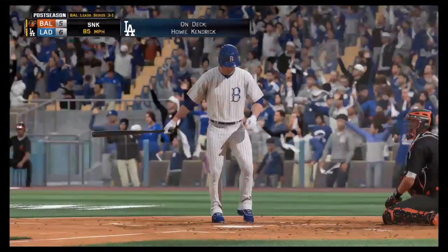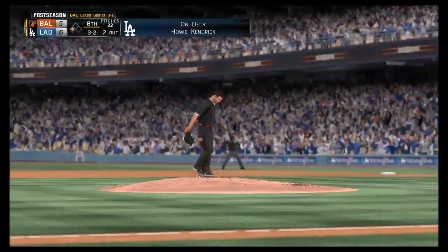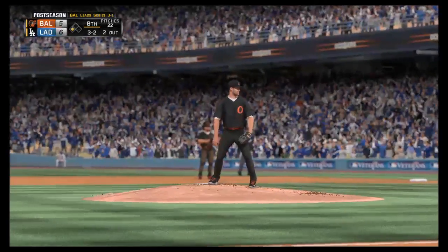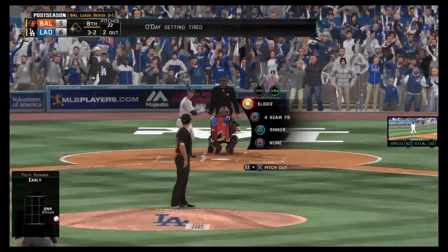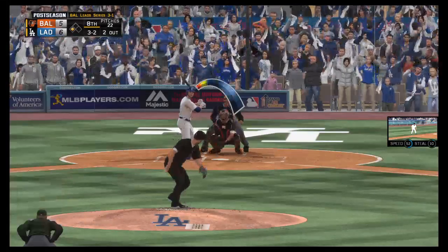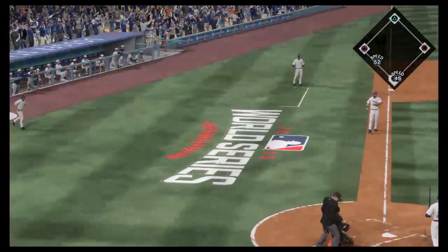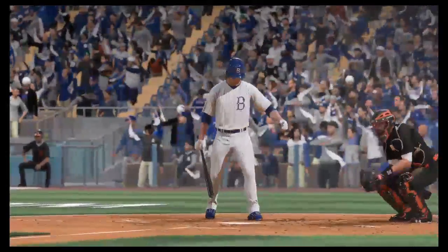This one misses, and that'll fill the count here. 3-2 with 2 away. In danger now of a second walk out of the bullpen. Not exactly providing relief. He's got to find it here somehow. Crowd gets up for the 3-2. A little bouncer. That veers foul, so they'll do it again on 3-2. This is turning into a great battle at the plate.